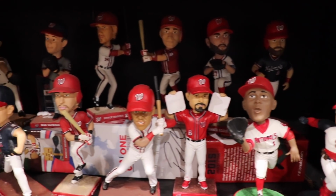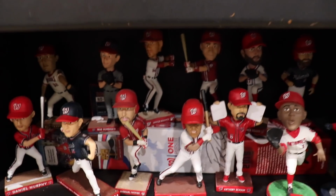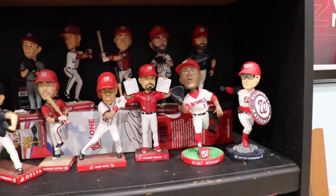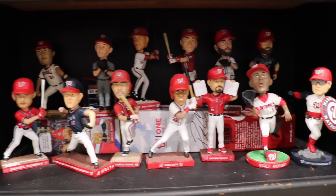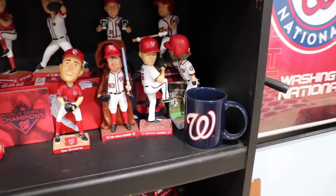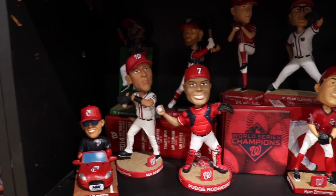Now, the interesting thing about these bobbleheads, these are all bobbleheads that were given away at the stadium. These are not just bobbleheads that are made and you can buy. They gave these away. Not all of them for us, we've gotten as part of the giveaway. I'm not going to go through all of them, but that one, that one, that one, that one. I don't know how many more. In this one, we did go to the stadium and get them, but the rest I've bought off eBay, or people bought them for me for gifts and stuff like that. It's not the entire collection of all the Nationals bobbleheads, but I think I've got, I don't know, like 60 of them now.